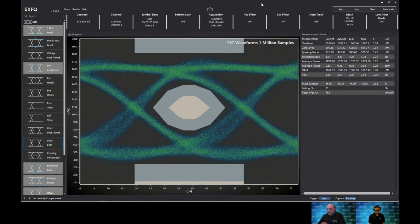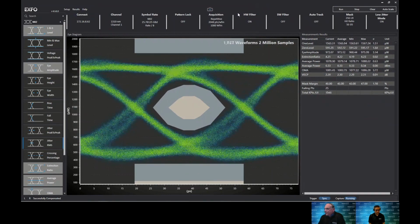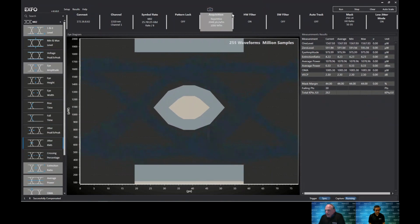I have used the repetitive acquisition so that you can get an impression of how quickly the sampling is done. So quick refreshing of the display, and it takes below 2 seconds to acquire all the 2 million sample points.